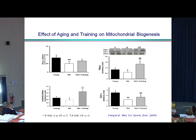And we looked at TFAM mRNA levels and TFAM protein levels. You can see that in both cases, the mRNA levels and the protein, training reverses the aging effect. And when you look at mitochondrial DNA expression, again, cytochrome C as a marker, by training, they can both upregulate these and reverse some of the aging effect.